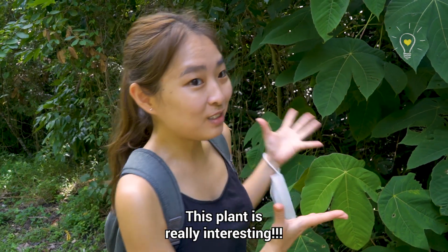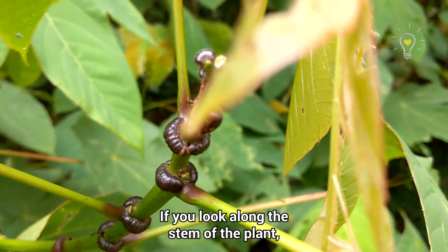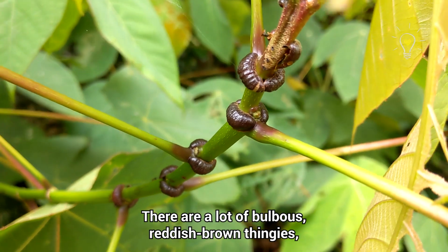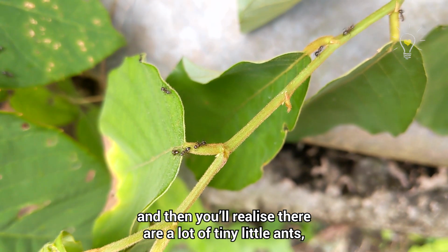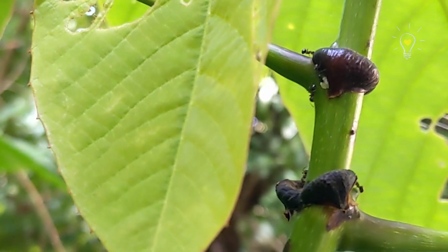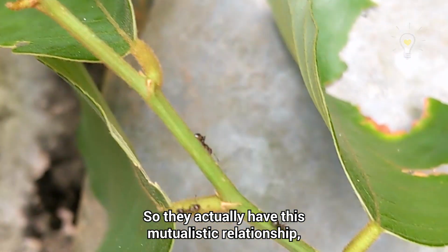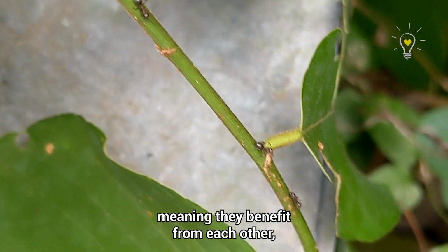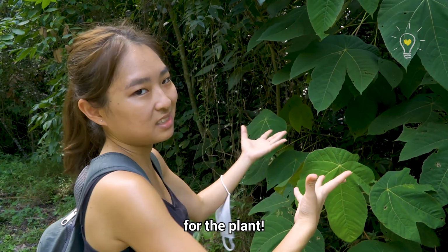This plant is really interesting. It's the common mahang. If you look along the stem of the plant, there's a lot of bulbous reddish brown things. And then you realize there's a lot of tiny ants, whose abdomens look heart-shaped. They are known as heart-gaster ants. Underneath is actually starchy food for the ants to feed on. So they have this mutualistic relationship, meaning they benefit from each other. I help you, you help me. In return, the ants will provide protection for the plant.